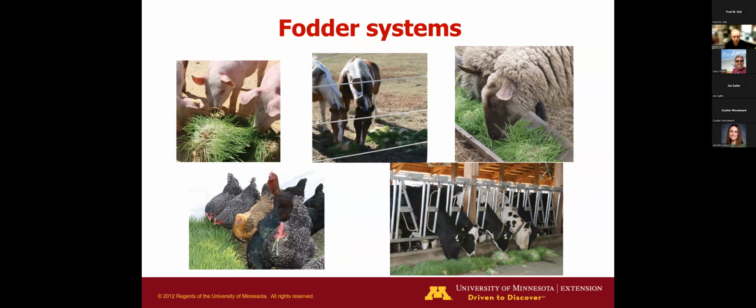So you can see some other different fodder systems. Some of the ideas I will give are based on a dairy cow basis today, but you can think about this if you want to feed it to pigs, to horses, to sheep, chickens. A lot of people feed it to smaller ruminants, goats as well, or dairy cows, beef cows, you name it. There's a lot of people thinking about feeding it to many different livestock species.